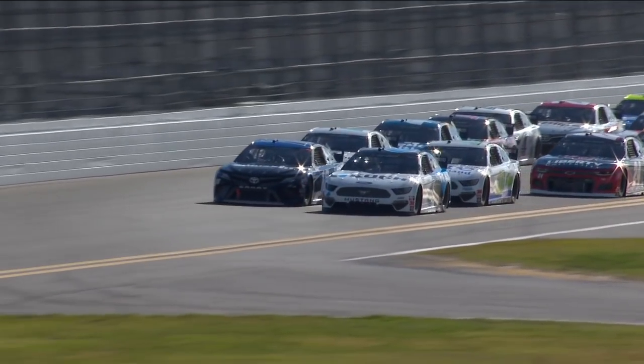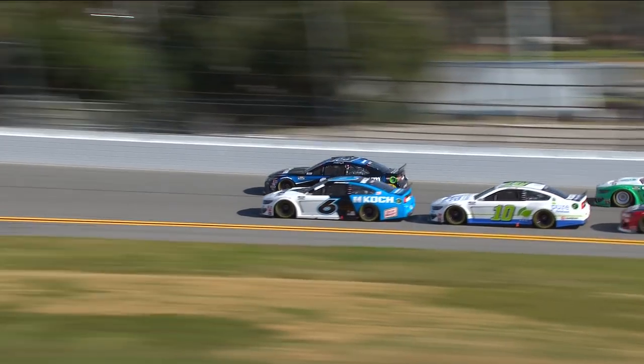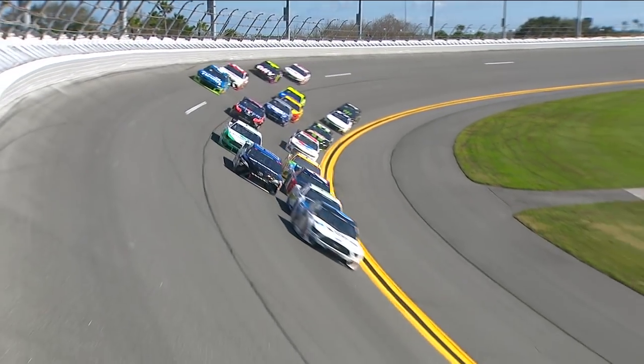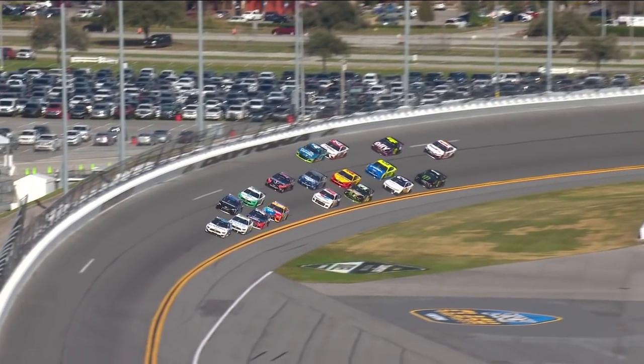Wow, look at Martin Truex Jr. getting a huge run to the outside of Ryan Newman. I think he got such a huge push from behind from Aric Almirola, and already we're seeing 3 wide further back in the pack. He had nowhere to go with that. He was either going to go through Newman or to the outside of him.